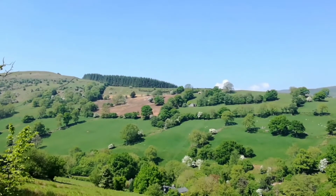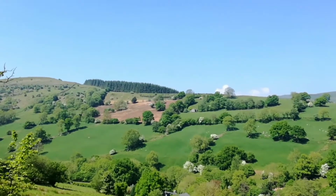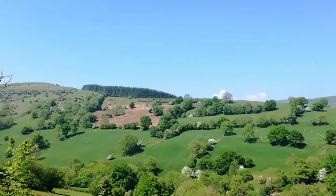I hope he's in the right field. Oh dear, the contractor's going to get a call later on. You know that field you should have ploughed for me? I'm stood in the middle of it, it's still green.